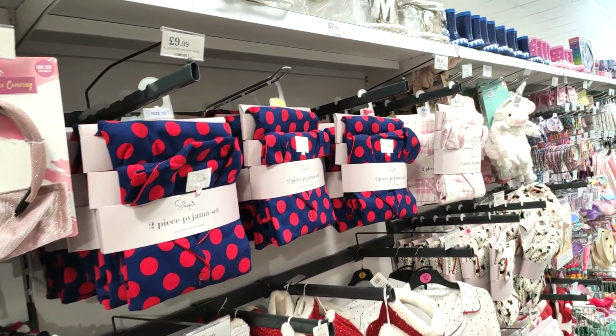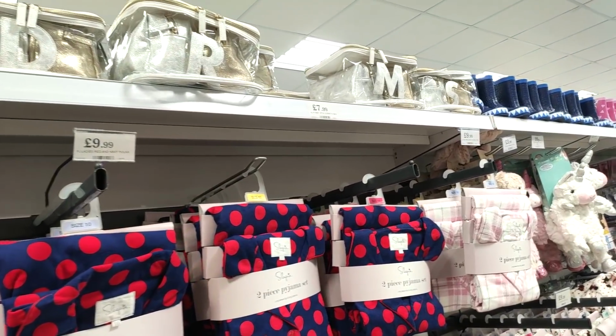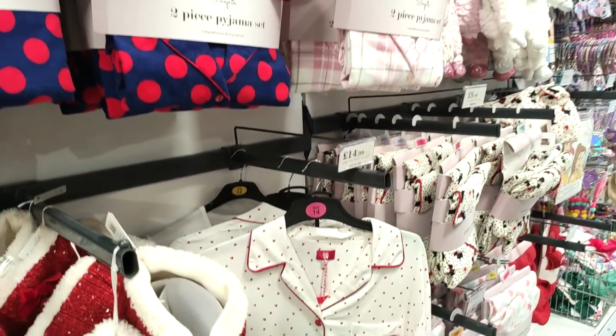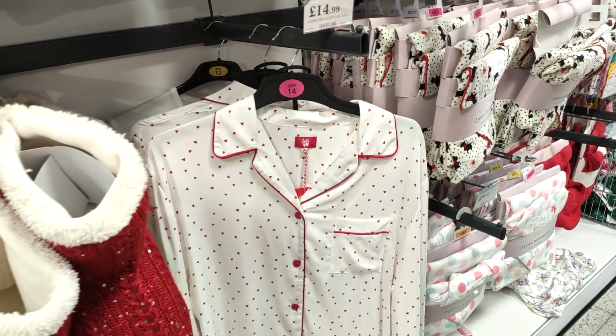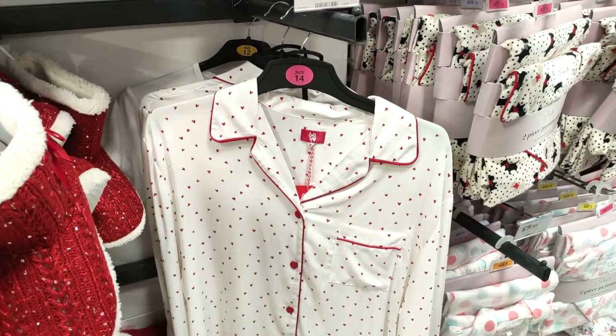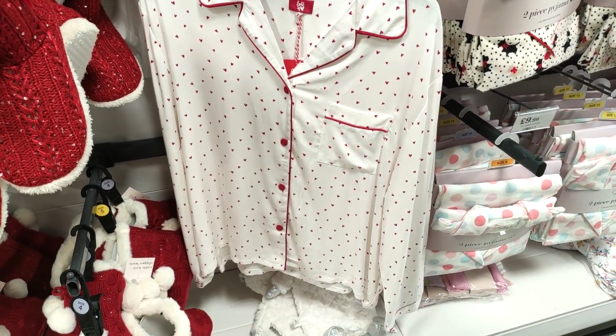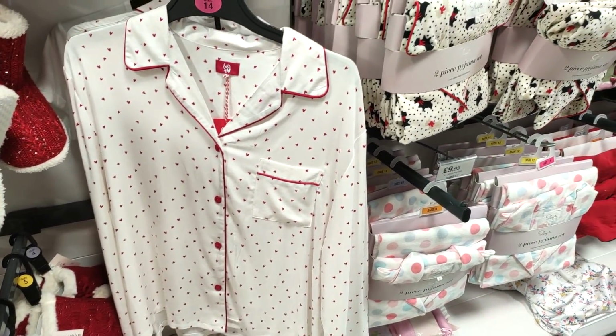And then you can see they are starting to get the Christmas stuff in. You can see the gift set ideas up there, the pajamas. They always get these in around Christmas. I know it's a little bit early, but if you are on a budget and you are trying to spread it out over a few months, Home Bargains do have some lovely bits in.